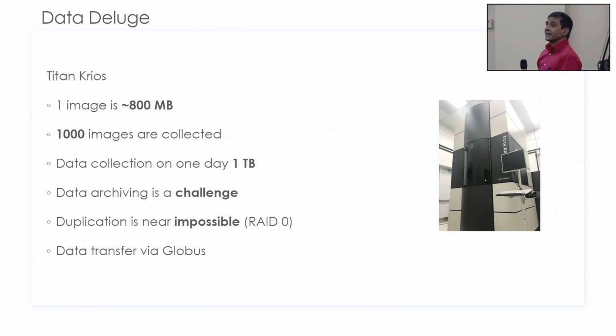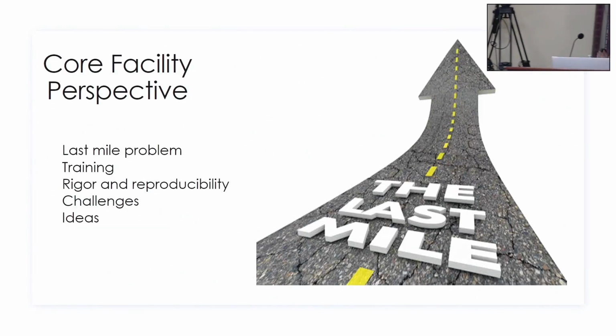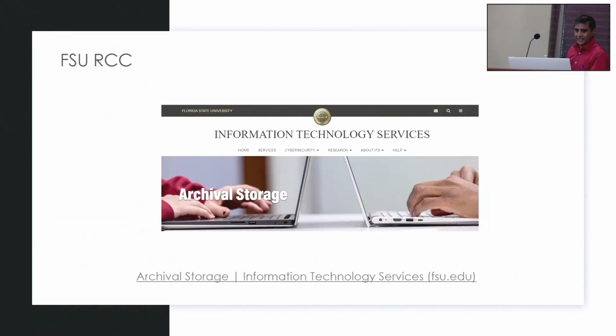Imagine one week of data. As I said, it's the last mile problem we are going to face. This is how they deal with it. They send it to the archival system, where they have 100 terabytes of data storage and 100 terabytes of archival space. Therefore, they can only collect for 2 or 3 weeks.